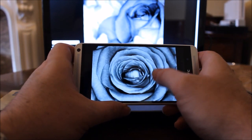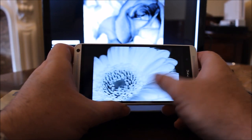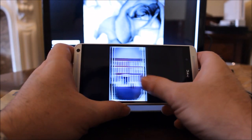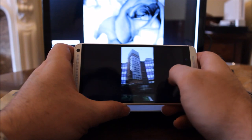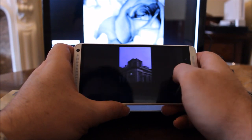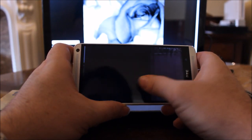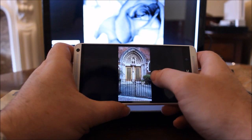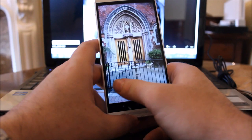I didn't take these pictures here with the HTC One Max. These are from my DSLR. But I did take these. These are some pictures around Gosport where I've added some special effects as well. Let's find one that we can zoom in on that looks particularly interesting. Here we go. So this is quite an interesting one of a church entrance.